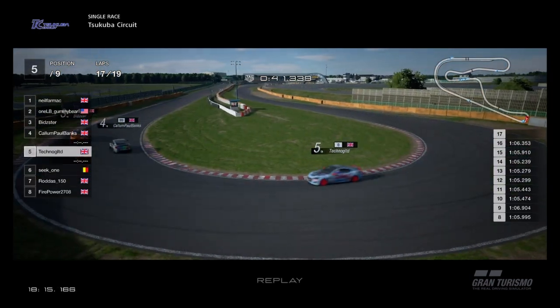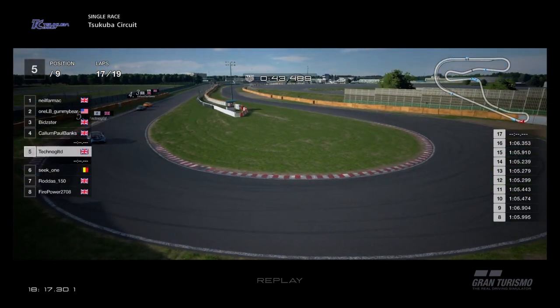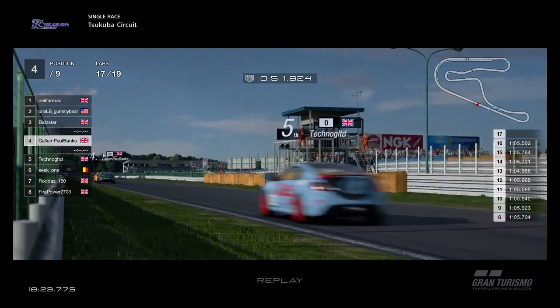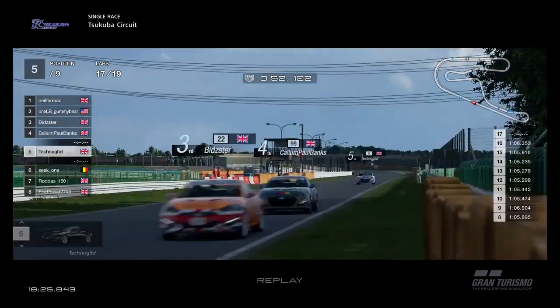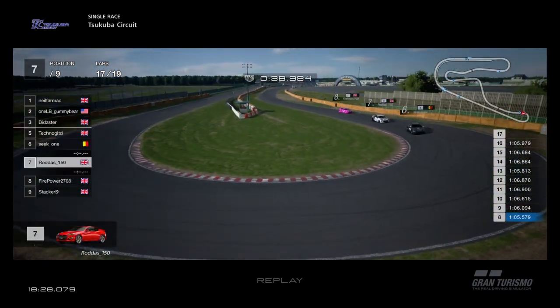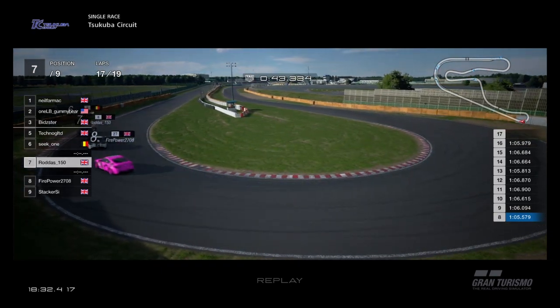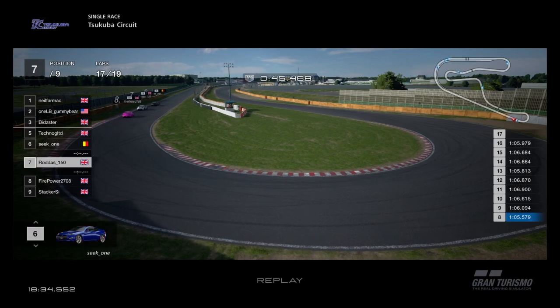As Bidzster and Callum then still close together, and Bidzster not leaving a single bit of room. They've sort of ditched Techno now. He's a bit further back. There he goes. So as we go back to the battle down here, Firepower not close enough to make a move yet. All 3 still line astern and accelerating out of the hairpin.